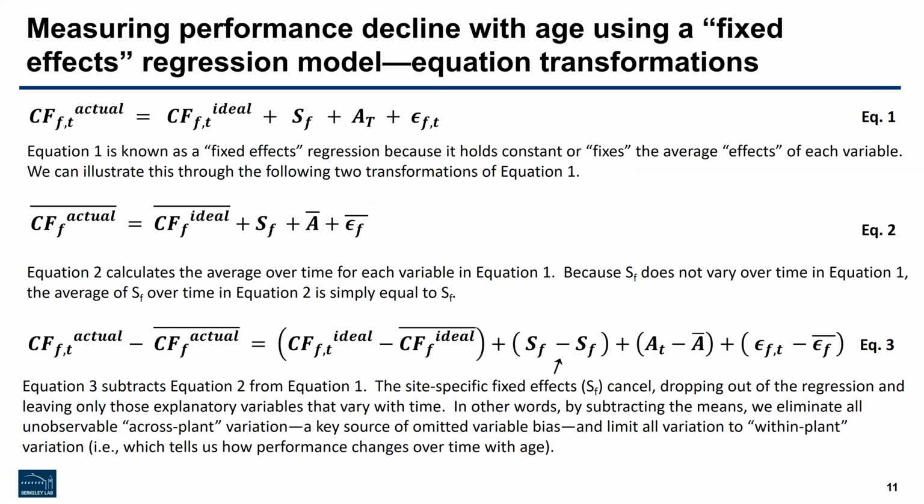So equation 2 simply takes the average of each variable in equation 1 over time. And because the site level fixed effects, S sub F, do not vary over time, the average of S sub F is simply equal to itself, or S sub F. And then equation 3 towards the bottom simply subtracts equation 2 from equation 1. As you can see, the site level fixed effects cancel out and drop out of the equation altogether, leaving only those explanatory variables that do vary over time. So in other words, by subtracting the means, we eliminate all unobservable variation across plants and leave only the variation within plants over time, which is what we're really interested in.